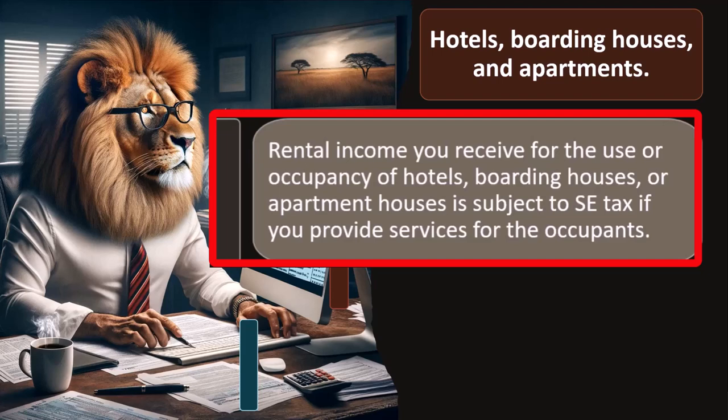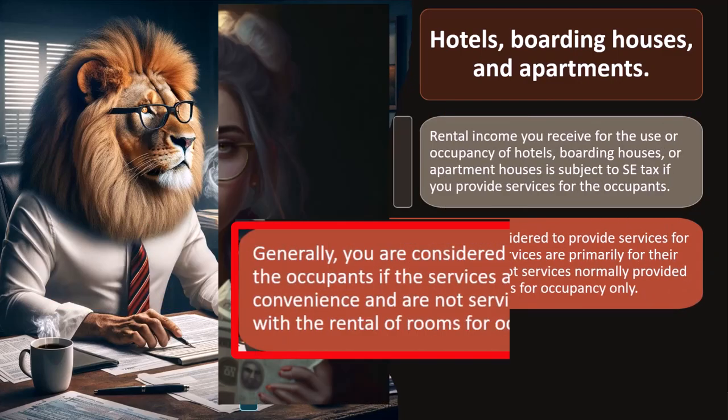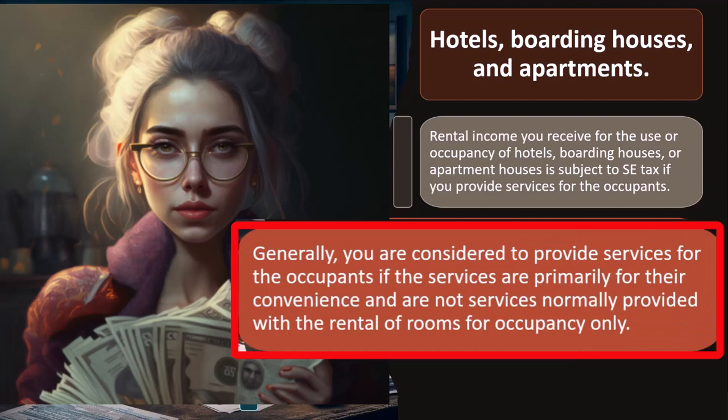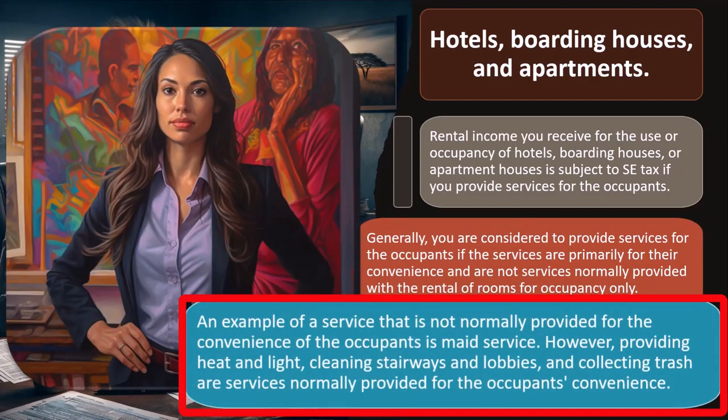We get into those kind of questionable areas when we rent out part of a home or something like that. Then the question is, well, is that just a passive renting of part of the home, or are there substantial services involved, which again could be a big deal given the fact that we have the self-employment tax involved. So generally you are considered to provide services for the occupants if the services are primarily for their convenience and are not services normally provided with the rental of rooms for occupancy only.